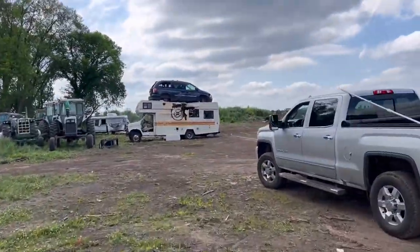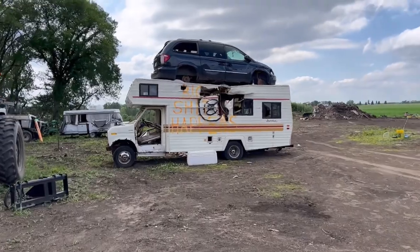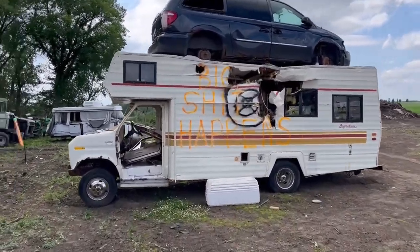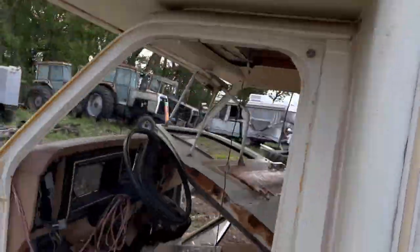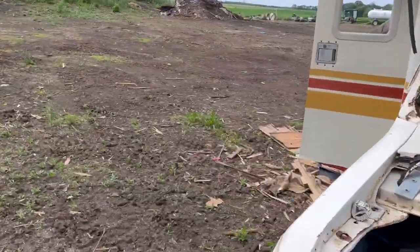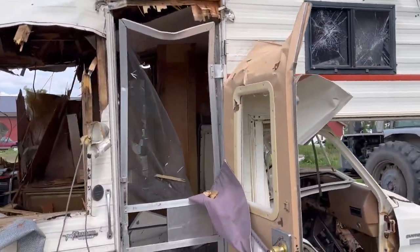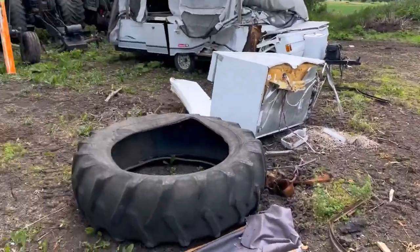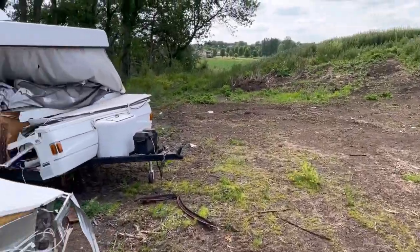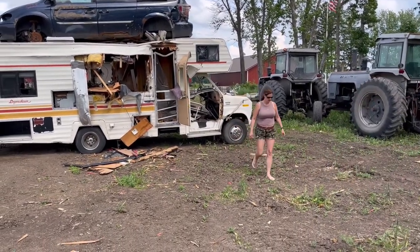Okay. Let's see what all went on here. 18-pound bowling ball. Did we make it through the other side? The camper, oh, we opened the door up. Yeah, we blew the screen door out. Where in the heck is our bowling ball? We did make it through. Okay, I would say the RV didn't fare too well. Let's see what the van will do.